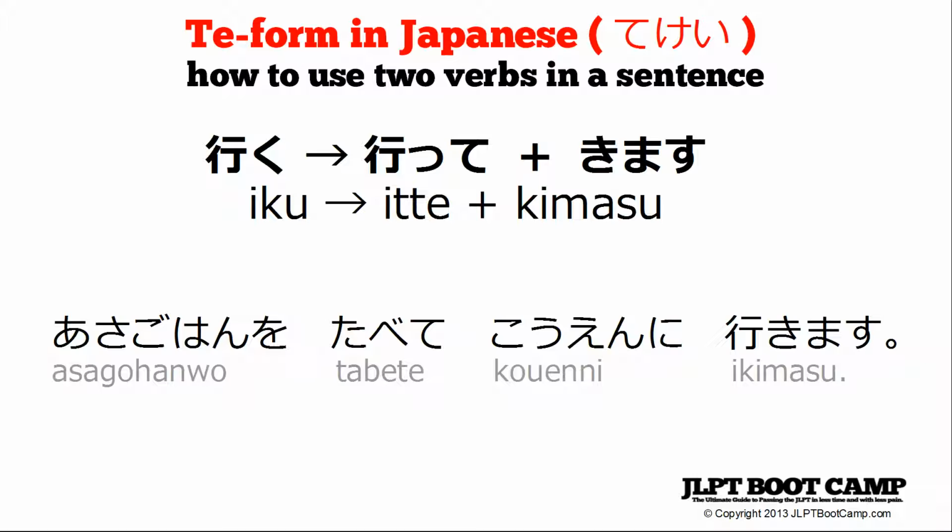For example, you could say, motte ikimasu. I'm going with something. Motte, of course, is the te-form of motsu, to carry, to hold. And you can match that with ikimasu. I'm going with something in my hand. That's usually how you see this structure.